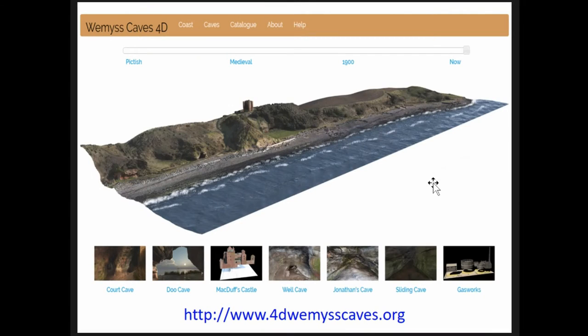Combining a variety of recording techniques, which included laser scanning, reflectance transformation imaging, RTI, photogrammetry, and structure from motion, the website was created. It was actually launched last year. I would absolutely encourage everyone to go and have a look at it. If you search for 4D Wemyss Caves, you'll find it. It's 4dwemysscaves.org.